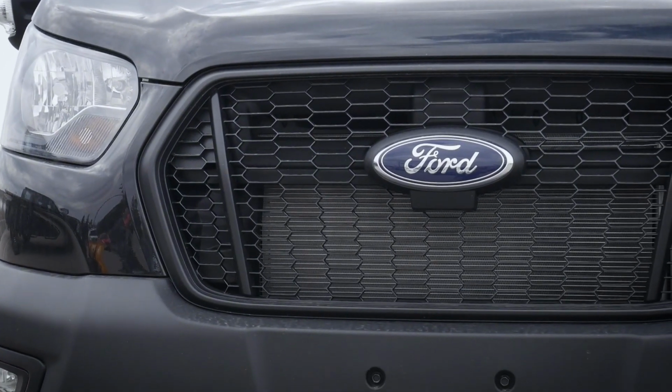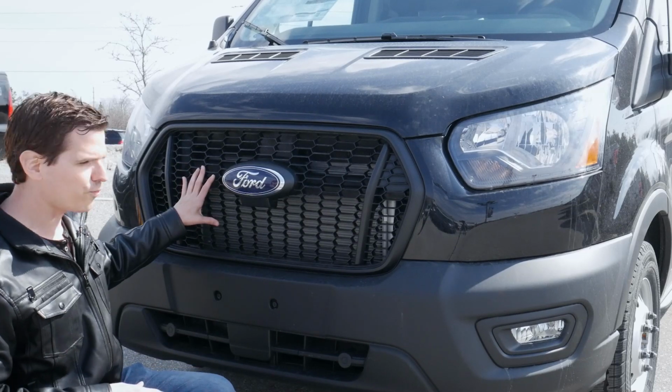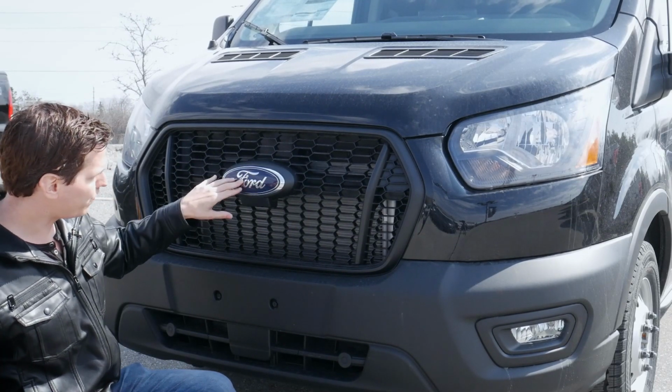Towards the front end of the van, it's really straightforward, very similar to what we saw last year. Different options for the grille depending on the version of the vehicle that you've got. We've got our Ford badge along the very front.